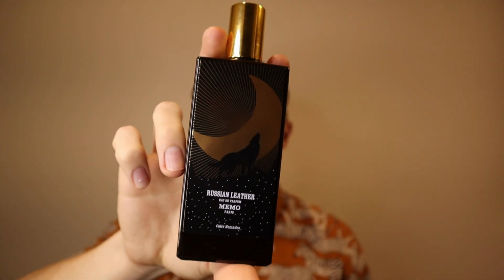Again, this is Russian leather. Okay, so up next we have another soapy style of fougere going in that shaving foam direction.